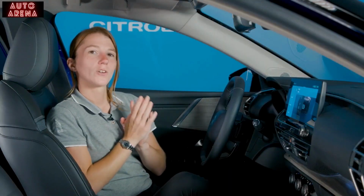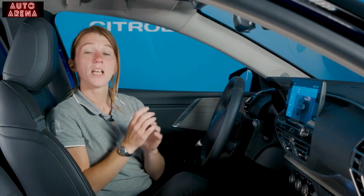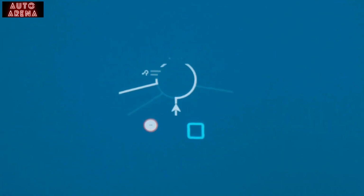Another standout feature on new C5X is the extended head-up display, the most advanced head-up display technology in its segment. This clever feature projects essential driving information onto the car's windscreen, directly in the driver's line of vision. The projection is seen at about 4 metres away, giving a windscreen view of information including live navigation and alerts such as an incoming call.